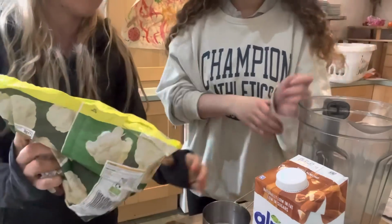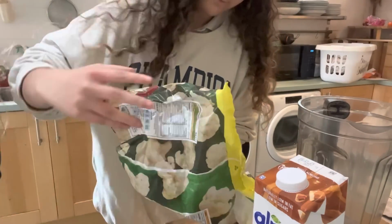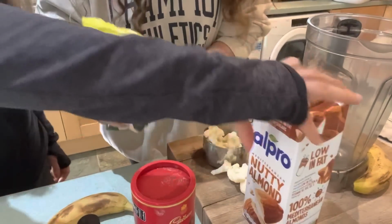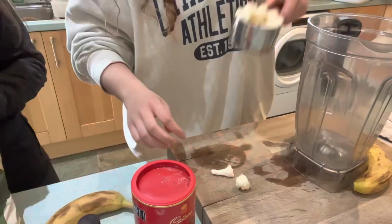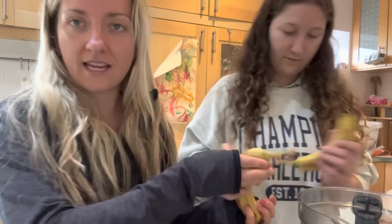Right, okay, so we want around about a cup of cauliflower, frozen cauliflower. Don't get it everywhere. Oh, we're starting well. No. 2 bananas. Peel those, get those babies in there.